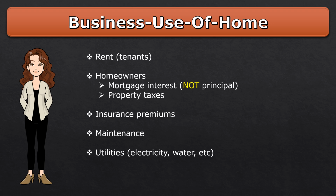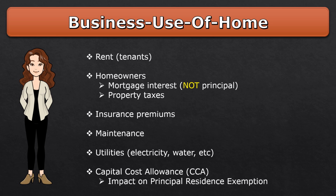Lastly, if you own the home, capital cost allowance can be deducted for the office portion of the building. However, keep in mind that this could affect your principal residence exemption when you sell. We'll talk more about CCA towards the end of the video.